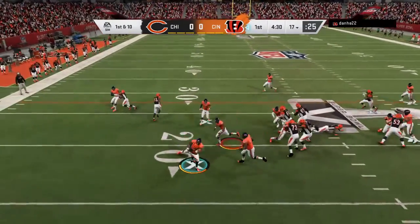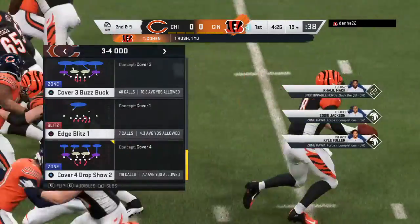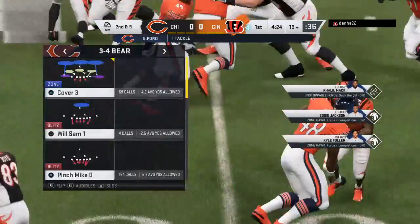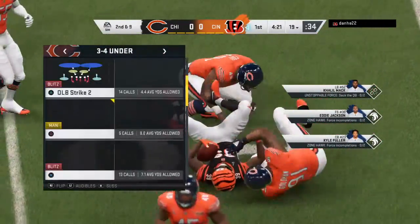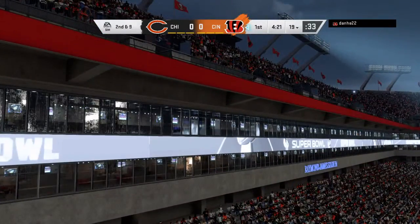They'll run for the first time with Tariq Cohen. And not a whole lot to speak of there as they'll bring him down shy of the 20. The pass rush specialist, D. Ford, in on the stop. Well, we saw him there trying to get it to the outside, trying to get to the perimeter, but not a whole lot of room there.